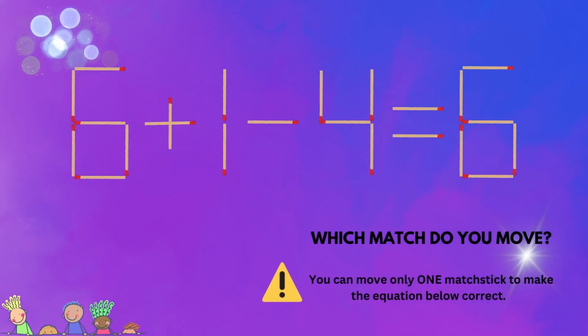The second solution is to take the bottom left matchstick from the second 6 and shift it to the first 6 and make it an 8. The 6 in the answer will become a 5, yielding a new equation of 8 plus 1 minus 4 equals 5, which again is correct.